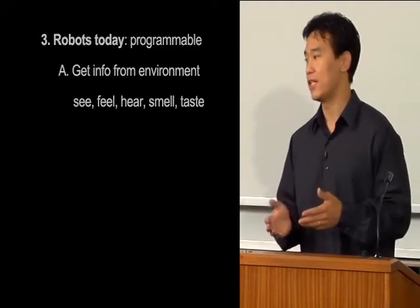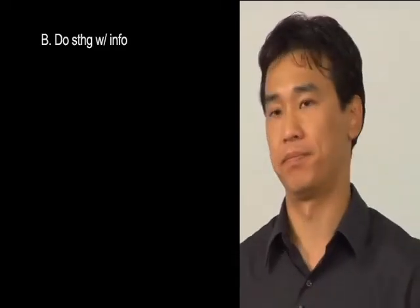And then they need to do something with that information. Perform a task like pick up an object and move it. For example, a robot used in a car factory might be programmed by a computer to see a car part in front of it. And then it can pick up that part and connect it to another part of the car.